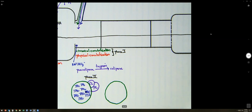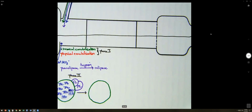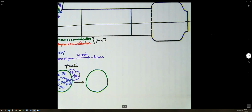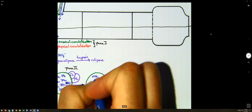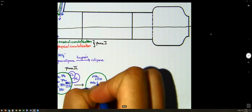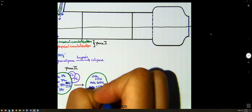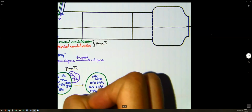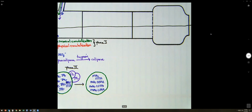And then pancreatic lipase is going to hydrolyze those ester bonds. And what we're going to end up with is MAG and 2 free fatty acids. Okay, and so basically all of the TAG or DAG or whatever's present is going to be completely hydrolyzed to MAG and free fatty acids.